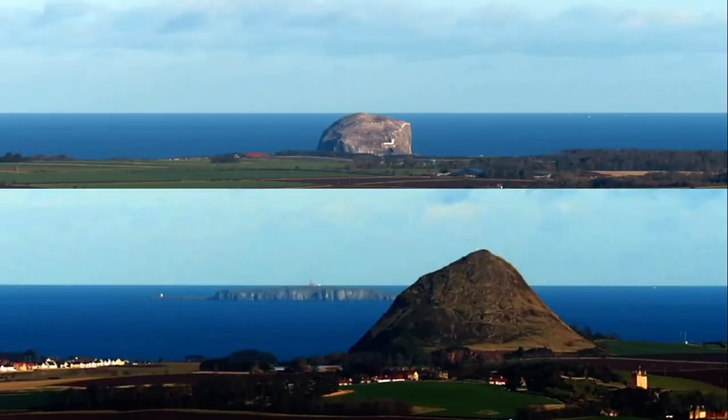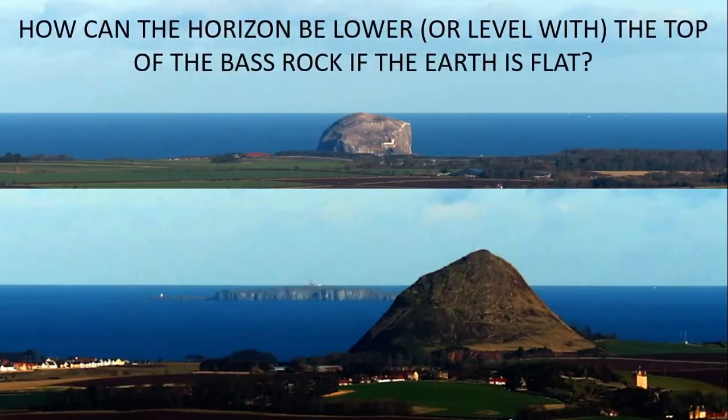And that applies unless someone can come up with an explanation which allows the flat Earth hypothesis to predict what we actually see in reality. So, flat earthers, what you need to do is come up with a flat Earth model or flat Earth explanation that predicts this observation of the Bass Rock, with the horizon lower than or possibly just level with the top of the Bass Rock as viewed from the Hopeton Monument in East Lothian.